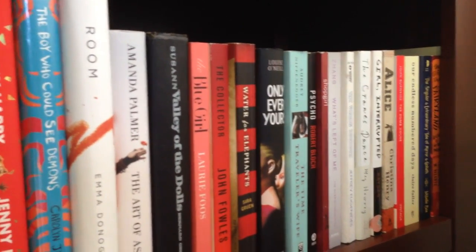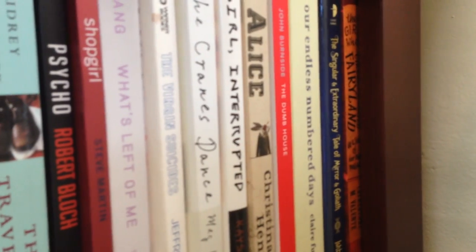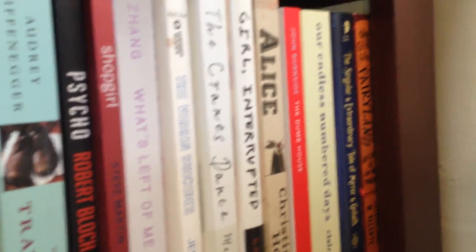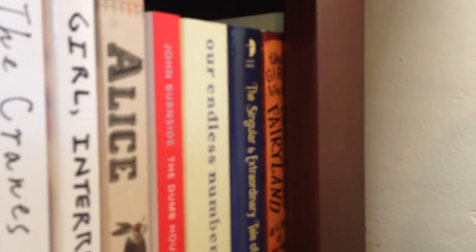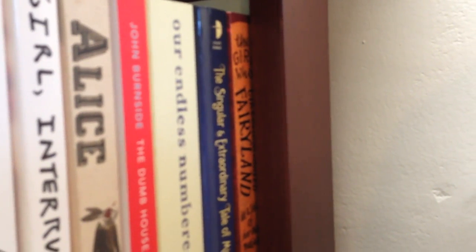And then Shop Girl, What's Left of Me. This is my old version of The Virgin Suicides, The Crane Dance, The Girl Interrupted, Alice. That is The Dumb House over there. That is my other copy of Our Endless Numbered Days. The Singular and Extraordinary Tale of Mira and Goliath, and The Girl Who Circumvented Fairyland in a Ship of Her Own Making. Wow, that was nice English.